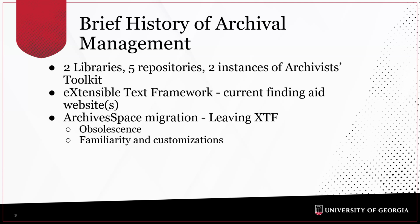In addition to that project, we also wanted to unify two separate finding aid websites that both the Hargrett and Russell libraries were standing up at that time into one. So they wanted to merge Hargrett's finding aid website and Russell's finding aid website into one. Both of them were using what's called Extensible Text Framework, or XTF, as their framework for their website. That was originally built out at the California Digital Library.